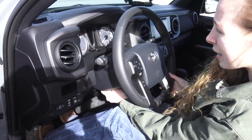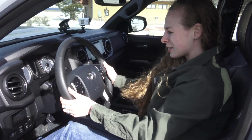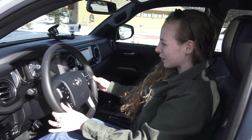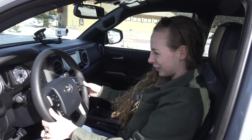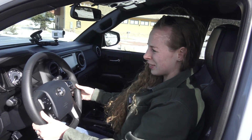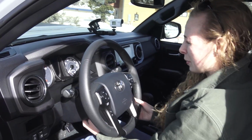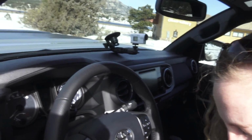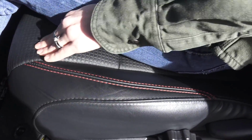I have tilt and telescope, and when I say I have tilt and telescope, that's all the tilt and telescope I have. So there's not much here, guys. Sorry. It's kind of a fib for the tilt and telescope. Gonna have to have a little bit more with something else. It does have a big dash. The red stitching on the seats, very pretty, very appealing. It's got a textured seat and then the soft leather on the outside. It's got all these buttons on the front.